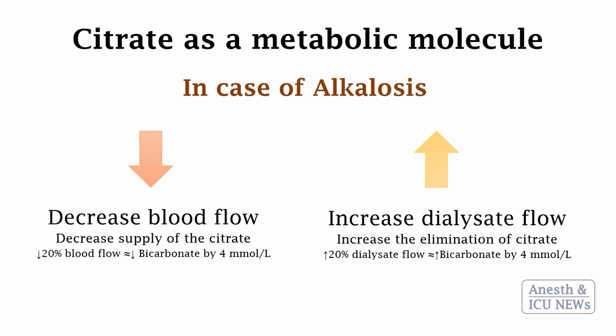In case of alkalosis, we will do the exact opposite. We will decrease the blood flow and subsequently decrease the supply of citrate, or in case we no longer wish to decrease the blood flow, we can increase the dialysate flow and the elimination of citrate. You can see some rough estimations for a better picture of what you can expect, but these are just estimations, nothing specific you should hold on to. If the previous adjustments did not lead to improvement, consider changing the hemofilter.